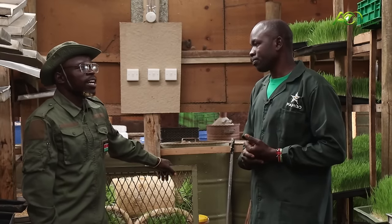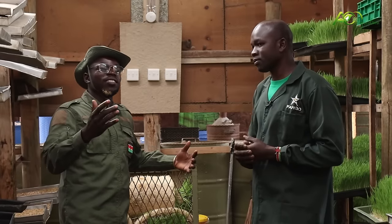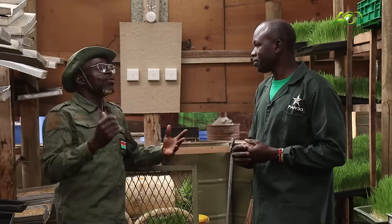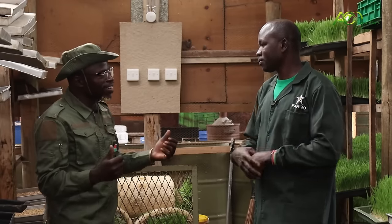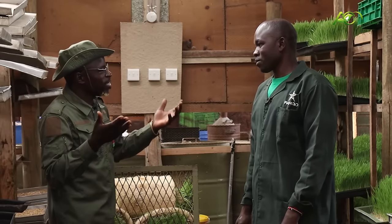Okay. Now, a good look at your structure. I can see it is well ventilated, with the wire mesh. Now, in the event that the temperatures go very low, how would you raise them?